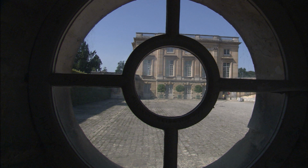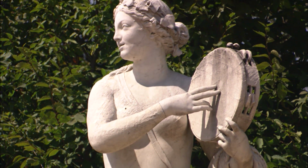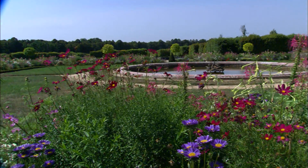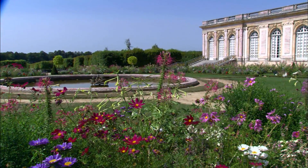The Petit Trianon was originally built as a royal hideout where King Louis XV could escape the rigors of court, but it's best known as the home away from home for Marie Antoinette, who upon becoming queen at age 19, transformed the Petit Trianon into the exquisite showpiece it is today.